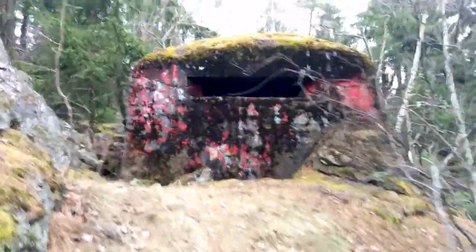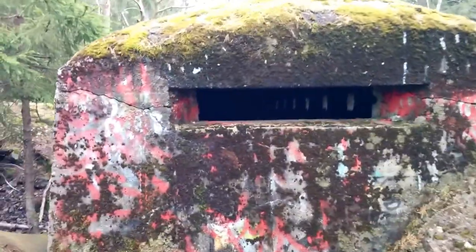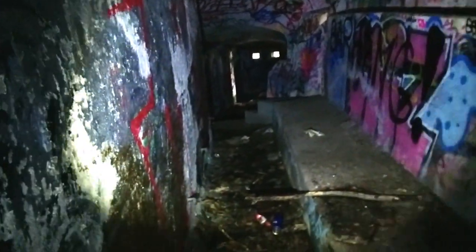Hi, I'm near Stockholm, a place called Kumla, and I found some nice parts of the fortress, which was built in the First World War. I tried to get inside to show you what they look like. It's called a sausage line, actually, and it was built in the First World War, about 100 years ago, to defend Sweden, or more or less Stockholm.